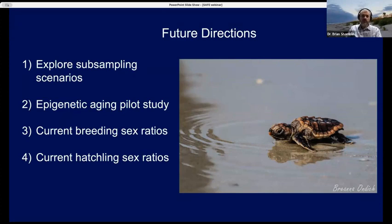And that's where we're really excited about a lot of markers that are kind of coming online, or at least we think are possible in the near term. Part of this would be epigenetic, so not the genes themselves, but the switches that turn them on and off. There are possibilities there for both aging, estimating chronological age in these turtles, and also sexing hatchlings. That would really open up a lot of possibilities.